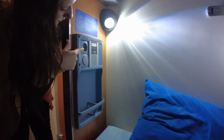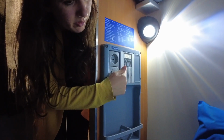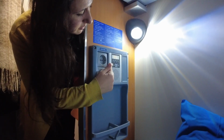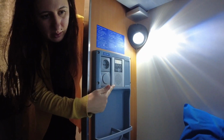And on the side of each bed, we have a night lamp, we have an outlet. Here you can set the alarm. We are going to Rovaniemi, and that's not the last stop, so we definitely need to set the alarm. And here we have the intercom, so from time to time they announce what's happening.